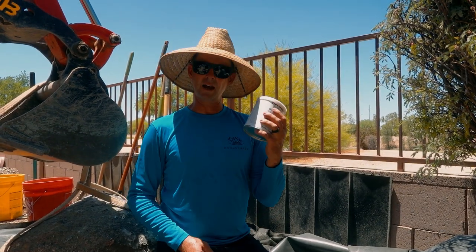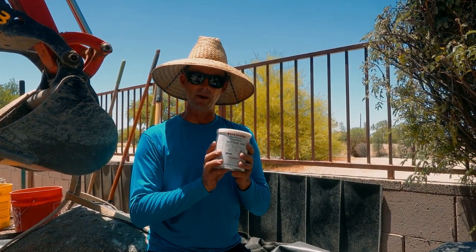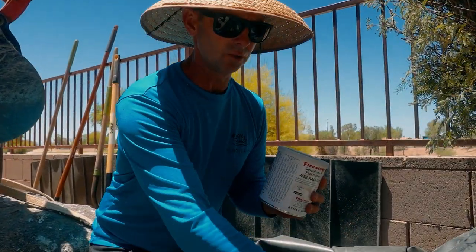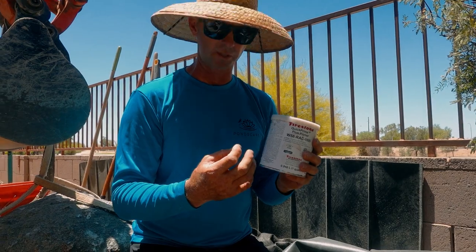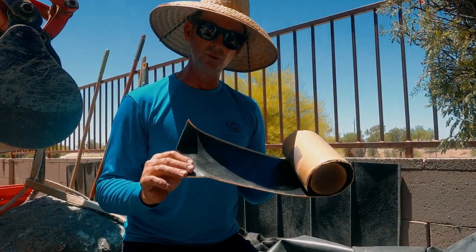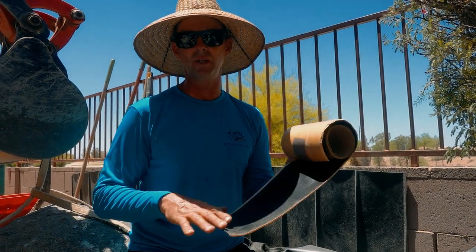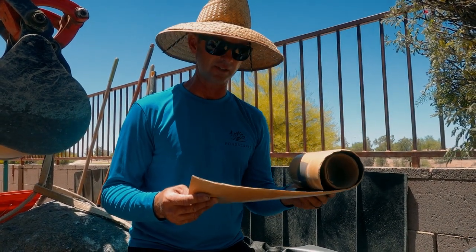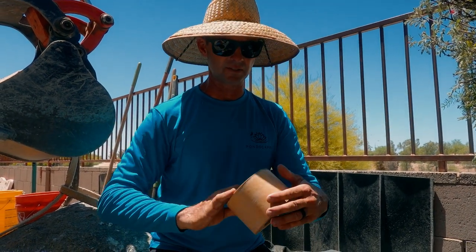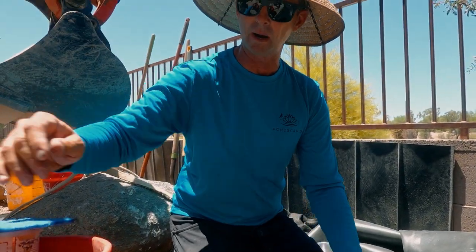All right, guys, so what I have here is our Firestone primer. This is the solvent that we'll put onto the liner, and it helps open up the pores in the liner. Now, this is our cover tape. This is used for seaming and then doing a cover tape section over our seam. And this is not needed, but this is our double-sided seam tape. So this is our bucket of goodies.